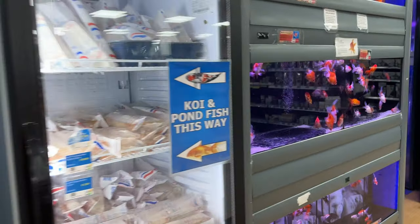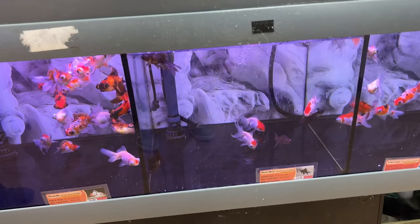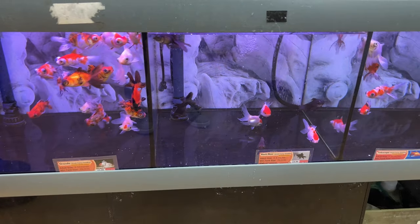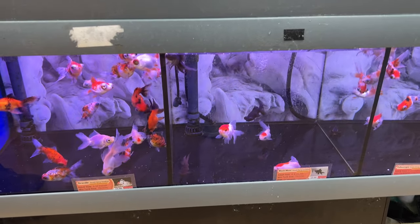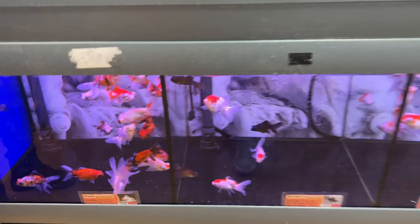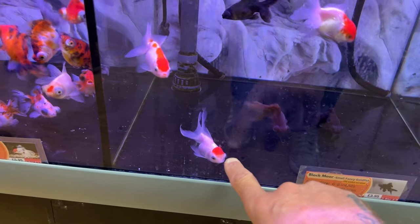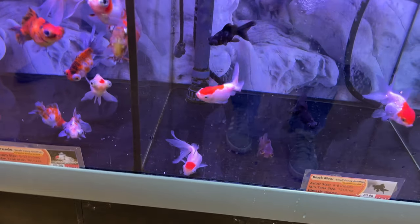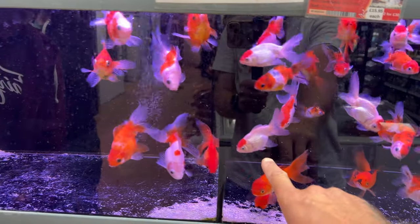And again, some more here. Nice little red cap down there. I've got to get a few red caps to mix in with my lot. I do like them. It's one of your cheapest tanchos you're going to get. And it's not been cut either. Have a nice one there.